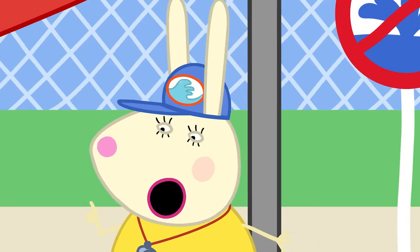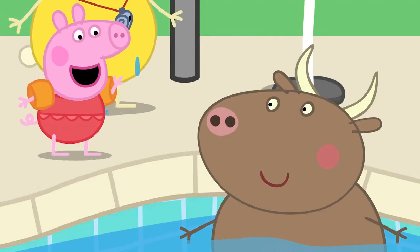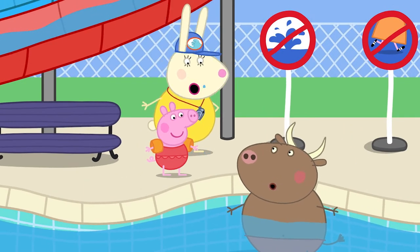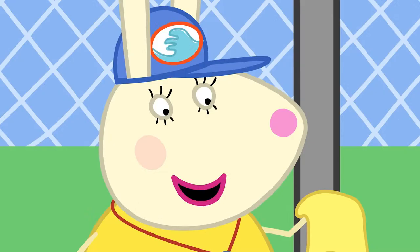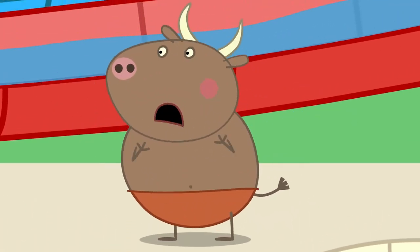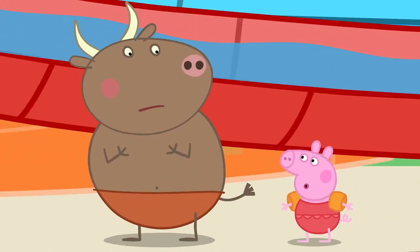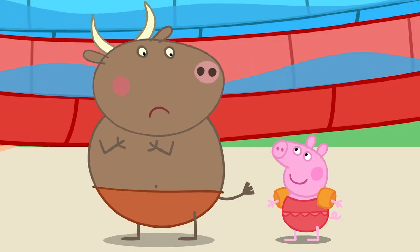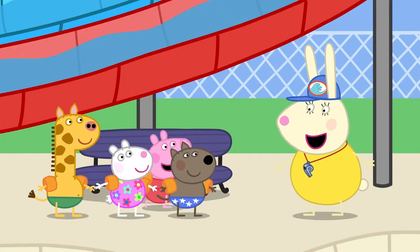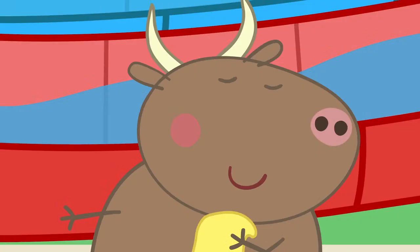The first rule is no splashing. No splashing, Mr. Bull. Whoops! Sorry, Peppa. Sorry, Miss Rabbit. That's okay, Mr. Bull. The second rule is no running. Silly Mr. Bull, no running. Sorry again. Mr. Bull doesn't know any of the rules. And the last rule is everyone must have a simply splendid time.